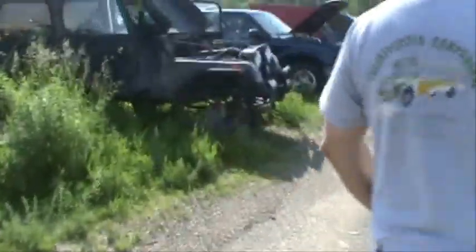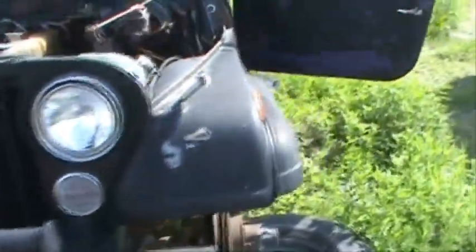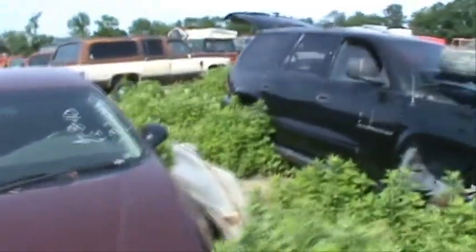Uh-huh. There's another old CJ7. Oh, that one's rotted. Nice. Could use that battery tray. Keys in it? Oh! No way. I could use that steering column. Now I know where to get one. Nice. Wow, there's an old Suburban.